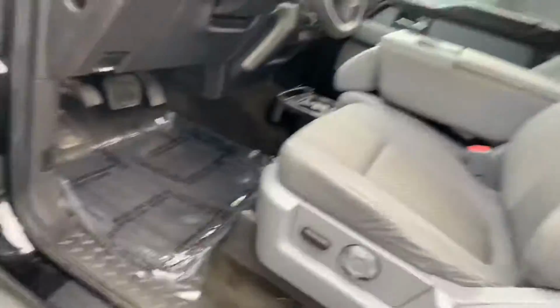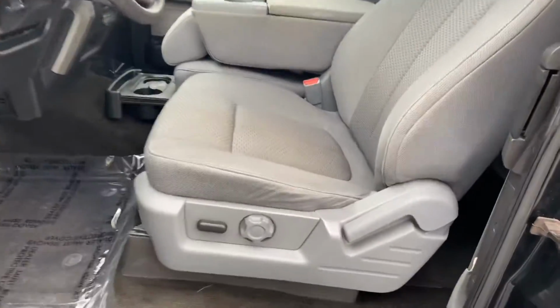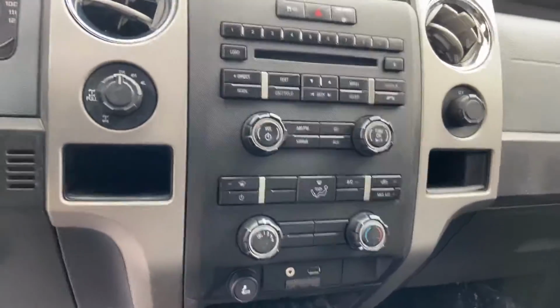As we open it up, pretty darn clean inside. I do not smoke, so I can confirm that this is a non-smoker as well. You do have the option for the sixth seat here in the middle. Center console that does indeed flip up. Everything you need for climate control up top. Two high, four high, four low.